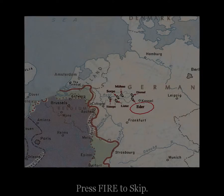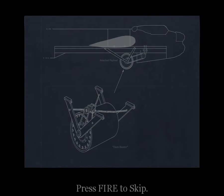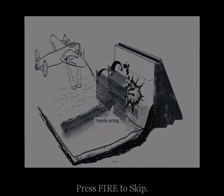Now, let's get down to business. These are the locations of the major hydroelectric dams in the Ruhr industrial region of Germany. Their main purpose is to provide electrical power to the factories and cities throughout the area. Last year, a clever fellow by the name of Dr. Barnes Wallace created an odd sort of bomb that was specially designed to breach these dams.